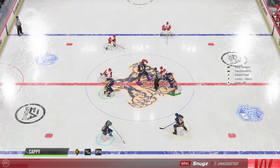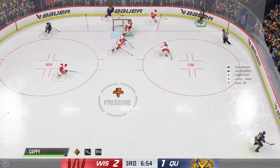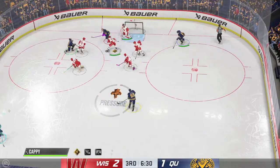Well, yeah, and it's a critical time here. James, they've got the go-ahead goal now. And some of the teams will say, play safe. Not me. I'm about having the puck. Stay aggressive. Stay on your toes. Make them play on their heels.